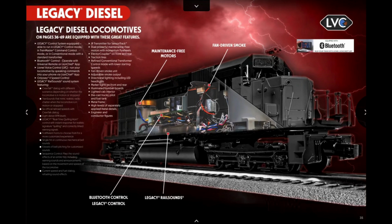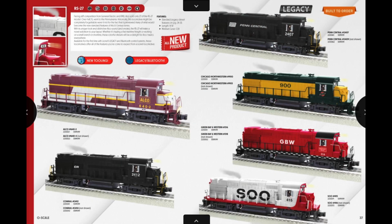Okay, so here we go into the legacy diesel section of the catalog, and let me tell you something, there are a lot of diesels to choose from in this new catalog. First offered up here are some Alco RS27s. A lot of great offerings, and again, these do appear to be former MTH Premier tooling. We have some Alco units, Conrail, Penn Central, Chicago Northwestern, some Green Bay and Western, as well as some Sioux Line engines. A lot of definitely nice schemes. None of them I really have my eye on at the moment, but perhaps I might pick up an Alco scheme after they come out. I'm not going to be pre-ordering any of these, but some very nice diesel engines to start off with.